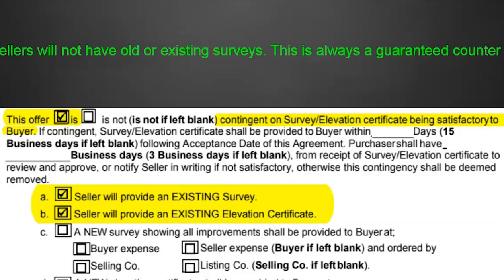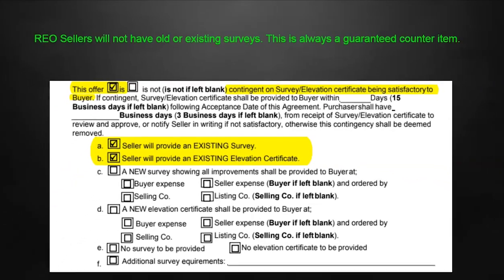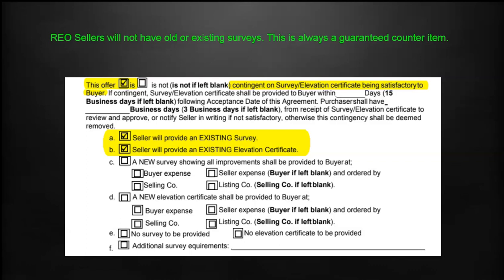Okay, here's a perfect example. In my career selling foreclosures, I've never, ever once had a corporate seller have a survey. Never. This is a guaranteed counter item right here. Anytime you put seller provide, it's guaranteed going to be countered because they don't have it. Just remember that, especially the survey. This is one of the biggest ones I see.